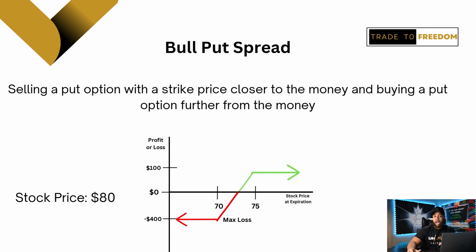And so while your max profit is capped, your max loss is capped too. So it's good because you go into the trade knowing the worst case scenario that could happen.